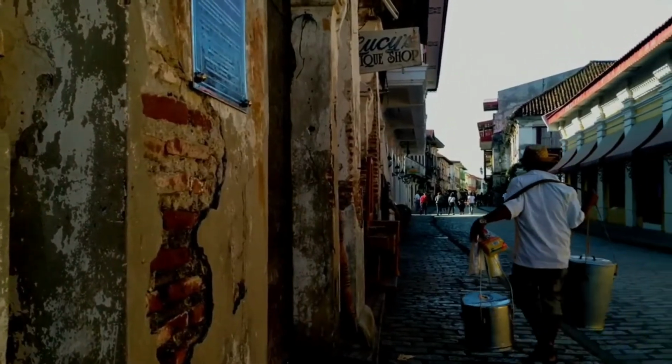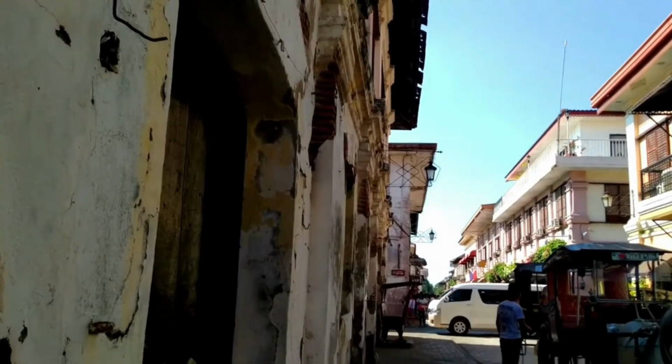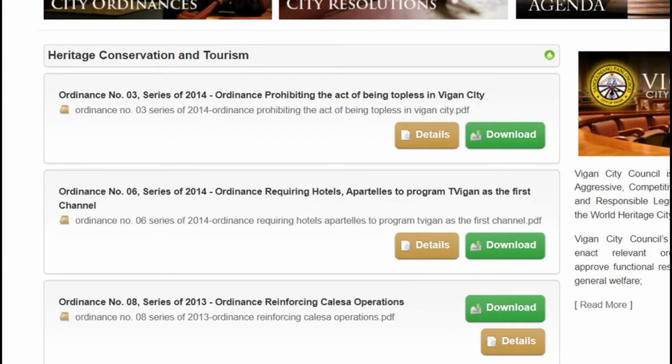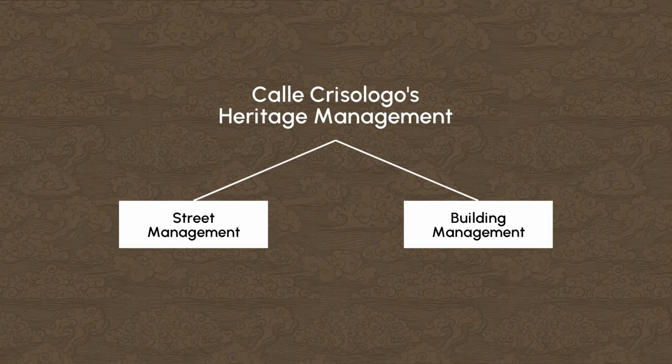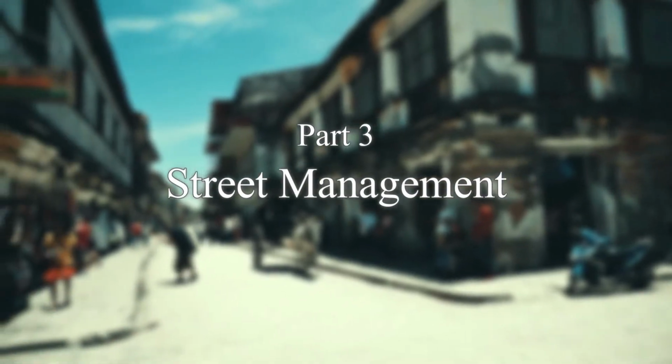Calle Crisologo is managed by the Vigan Heritage Management Office, who monitors the site's state of conservation and development plan. With the help of the organizations of the city, many ordinances and guidelines have been inaugurated. However, just like anything else, there is a gap in heritage management. Let's start with Calle Crisologo Streetscape. In this discussion, we will also be presenting our own interventions.